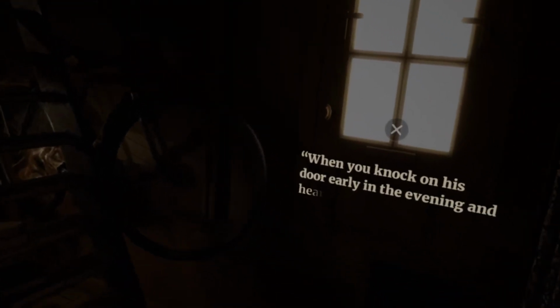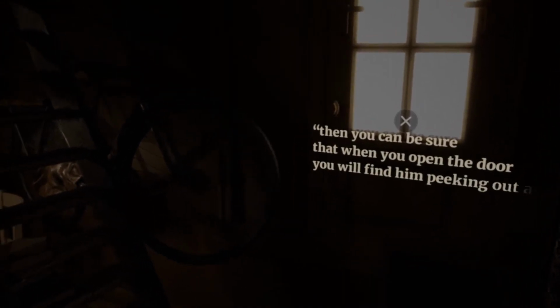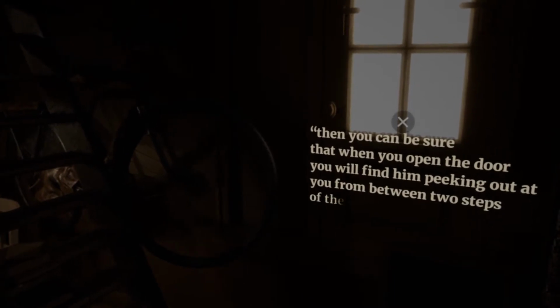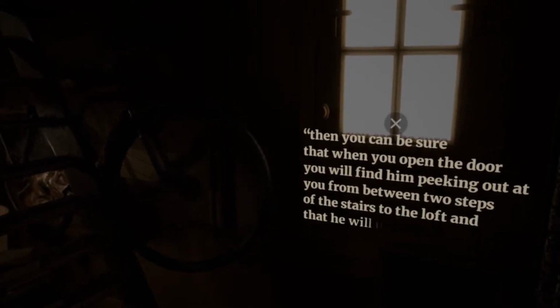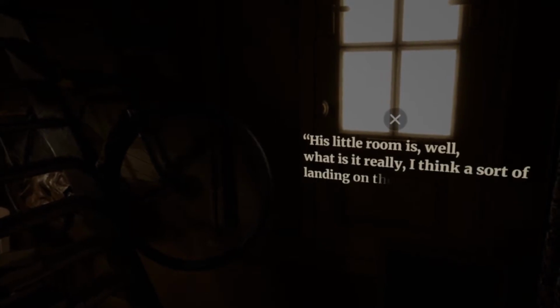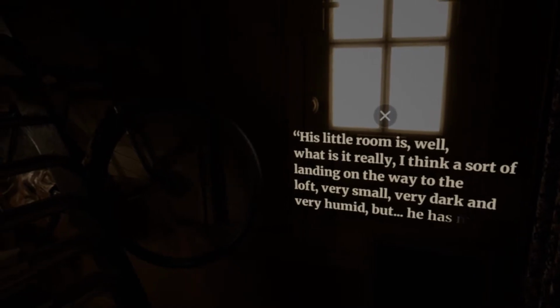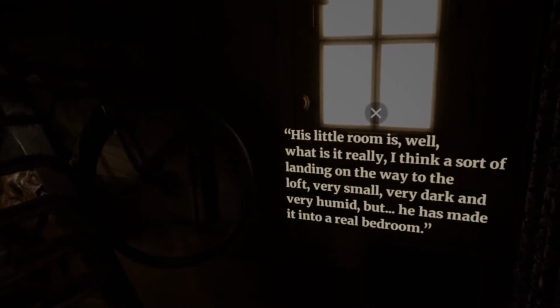When you knock on his door early in the evening and hear someone quietly call out, "Yes, yes," then you can be sure that when you open the door, you will find him peeking out at you from between 2 steps of the stairs to the loft, and that he will usually continue with a rather welcoming, "So." His little room is, well, what is it really? I think a sort of landing on the way to the loft. Very small, very dark and very humid. But he has made it into a real bedroom.